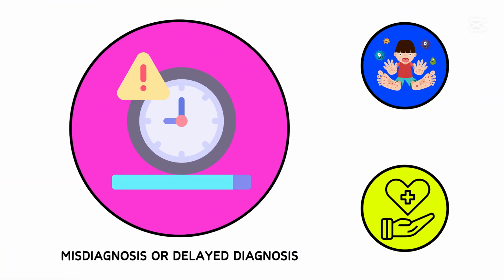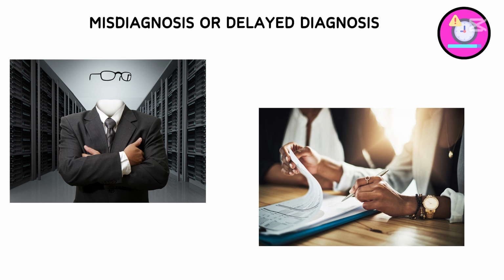Misdiagnosis or delayed diagnosis. Misdiagnosis represents a uniquely complex medical error because it often occurs invisibly, with patients unaware that their condition is being incorrectly identified or missed entirely. This error type can transform treatable conditions into life-threatening emergencies.